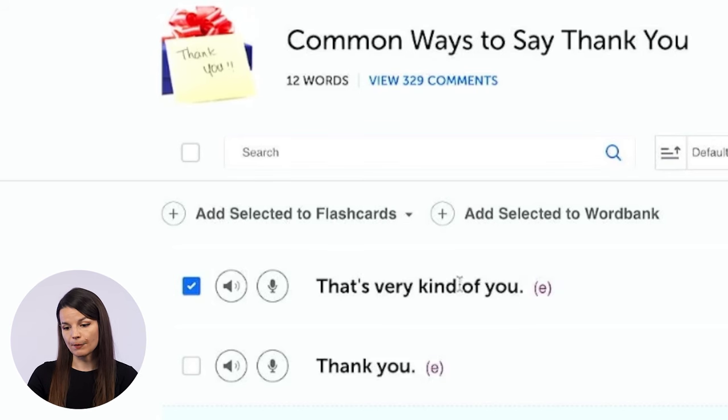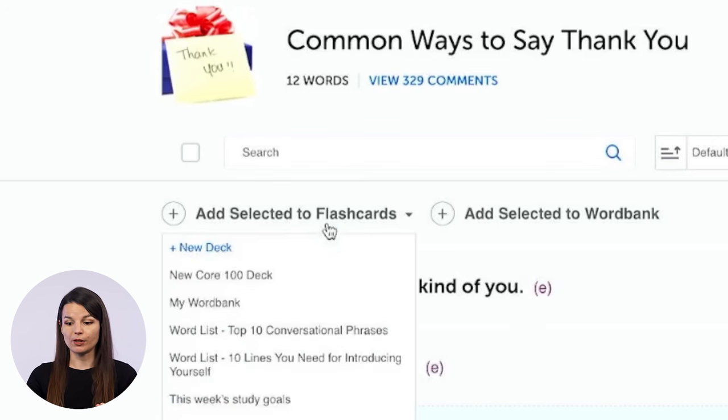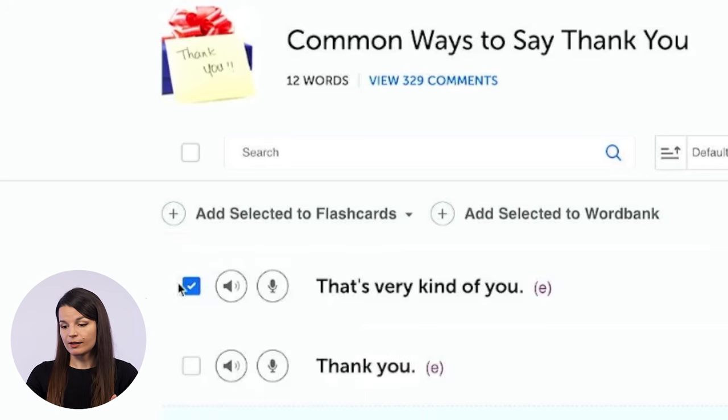So if I click on this, you'll see a few things come up. There are some decks that are already on this account. I could add this new vocabulary word to any one of these, or I could create a new deck with this vocabulary word. So if you already have a flashcard deck that you use to study every day or every week, you can easily add new words from this page, from this very, very easy to use checkbox system. Okay, so that's one thing.